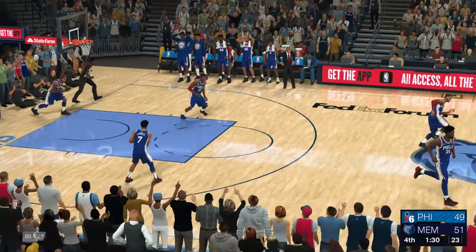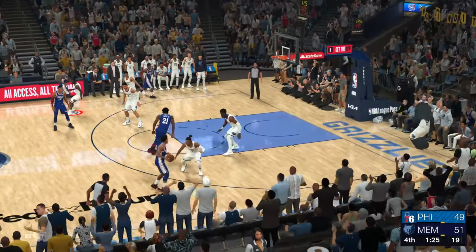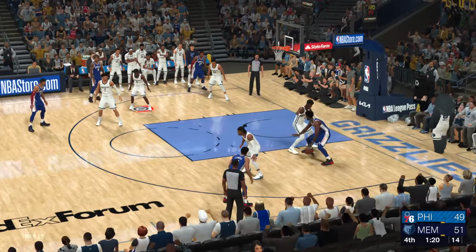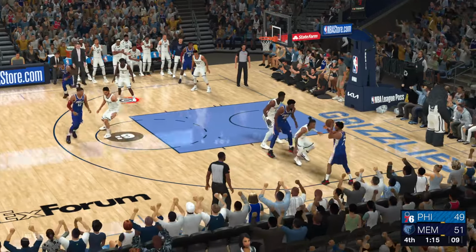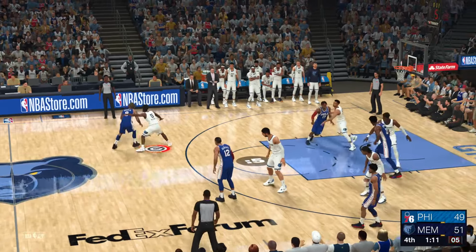Can always bank on him in those situations. 1:22 left in the fourth quarter. Embiid dishes to Lowry. Harris kicks to Oubre. Shot clock at 5.